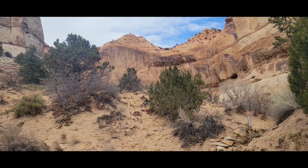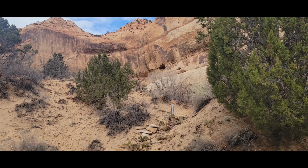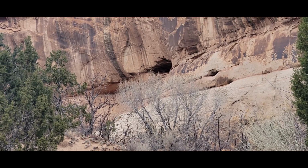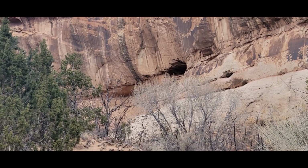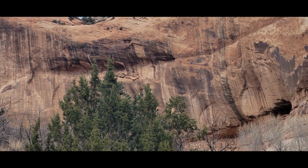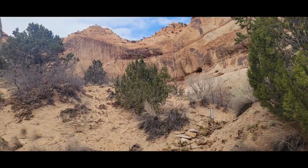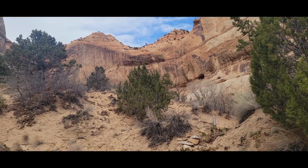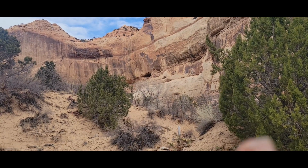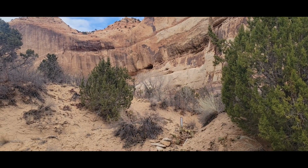This side canyon is another storage granary. The Fremont people grew corn, beans, and squash along creeks and river bottoms, but more often they relied on gathering native plants, pinon nuts, berries, and seeds. They also fished and hunted deer, bighorn sheep, and other small animals. The granary is that cave area right there. There's a little wall of rocks.